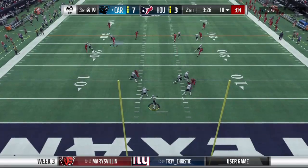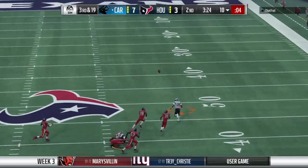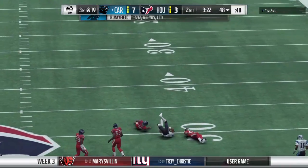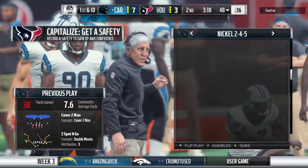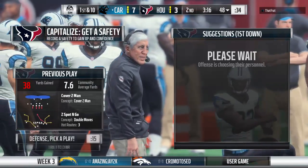Now on 3rd and long, they'll look to throw. And they're going to get this one all the way out across the 45. They give him a gain of 38.